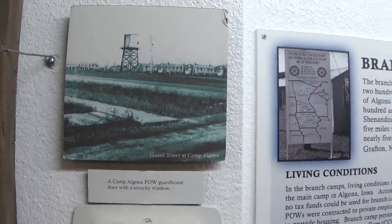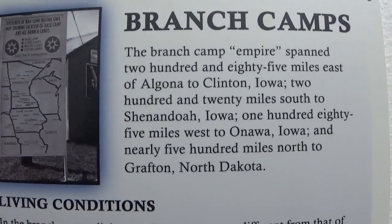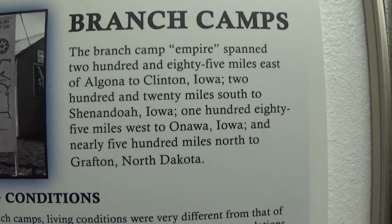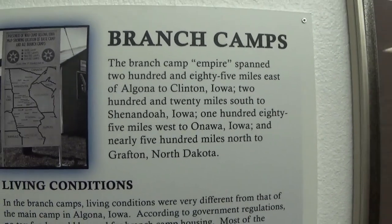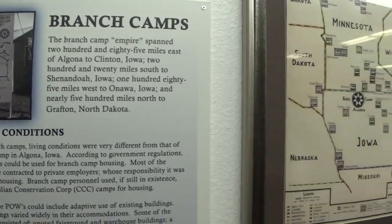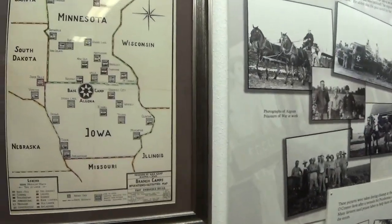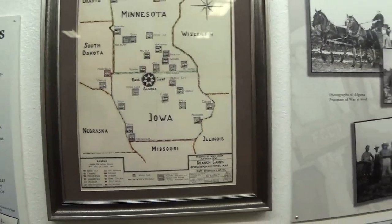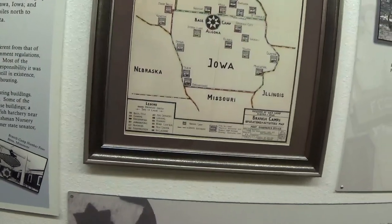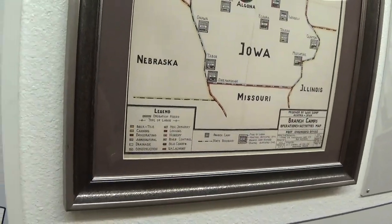Now, why would that be true? Because there was really basically nothing to see. In other words, it was empty. You see, a guard tower works in two directions: keeping people in or keeping people out of it.